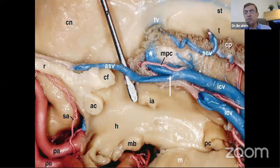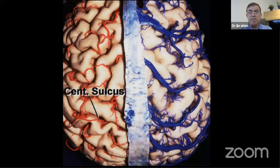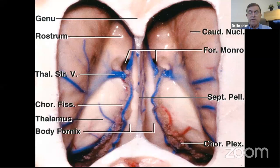veins. And this is important to know. The anatomy is very important here. If we look at the ventricle or the brain from above, do a transverse section, you will see the ventricles. And then if we zoom into this area, you will find here the head of the caudate, the body of the caudate. This is here the rostrum of the corpus callosum forming the floor of the anterior horn of the lateral ventricle. And here, of course, is the thalamus.